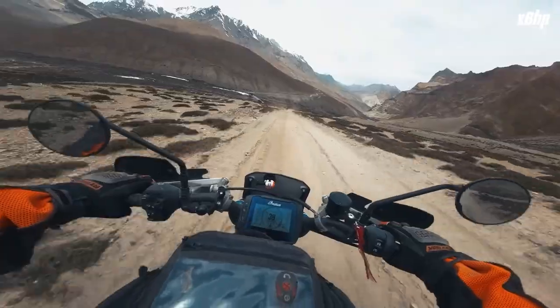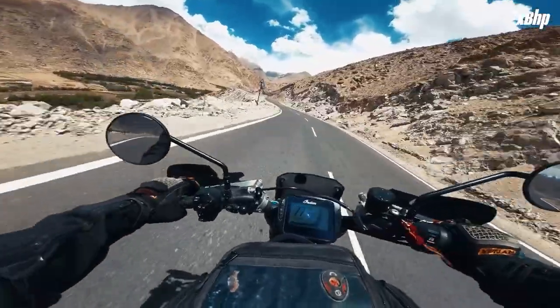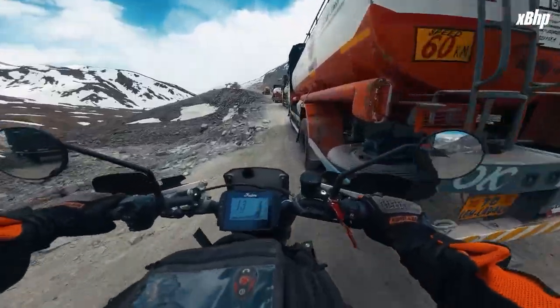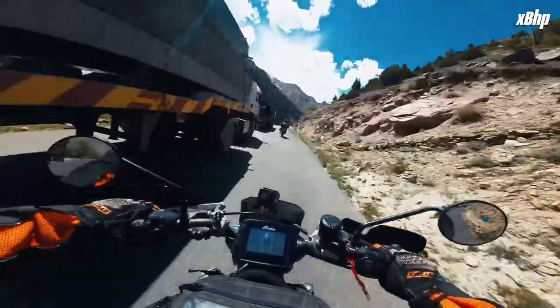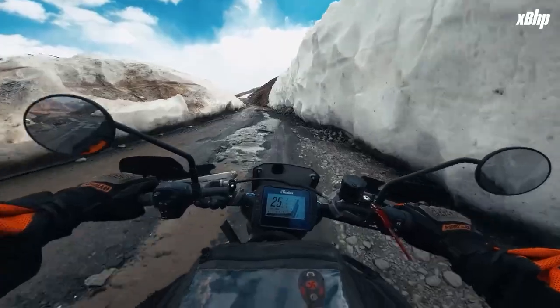Apart from this little niggle, the Indian FTR 1200 is very good for touring despite not being meant for it. We faced zero issues throughout the ride, as we put it through its paces in the hot ambience we had from Delhi to Chandigarh and then sub-zero ambience in Leh and Pangong Tso.